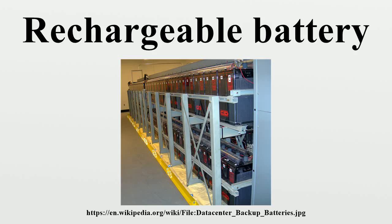Grid energy storage applications use rechargeable batteries for load leveling, storing electric energy at times of low demand for use during peak periods, and for renewable energy uses, such as storing power generated from photovoltaic arrays during the day to be used at night. Load leveling reduces the maximum power which a plant must be able to generate, reducing capital cost and the need for peaking power plants.